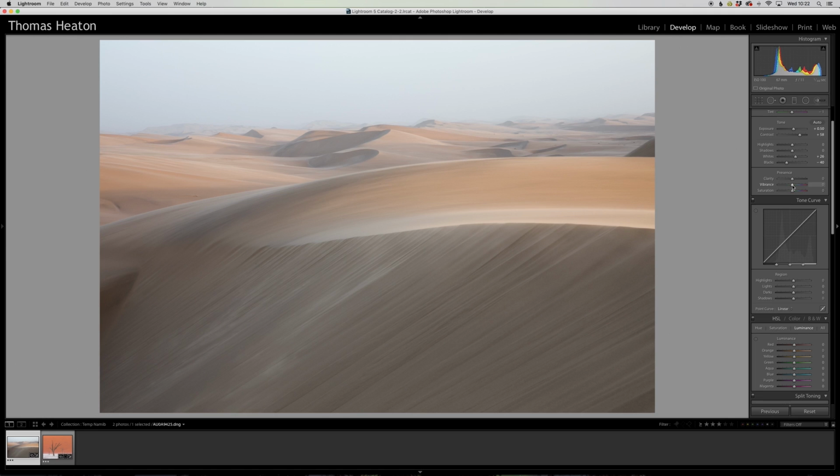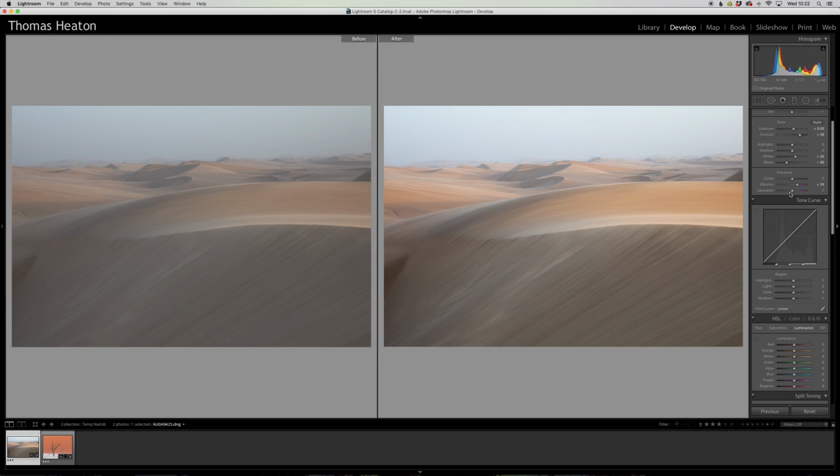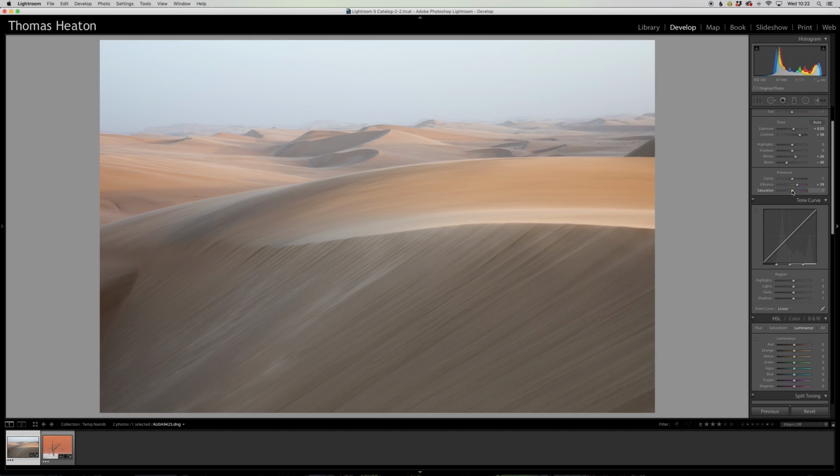So I'm going to start off with the vibrance and I don't want to go mad with this, you know. I just want to add a bit of life to the image. There we go, that's looking a lot better. Let's look at the before and after. Yes, perfect.